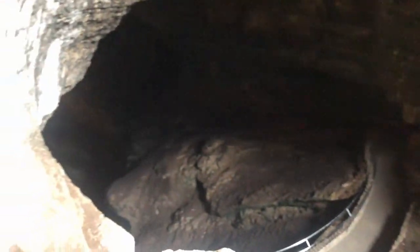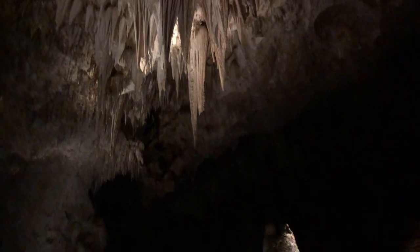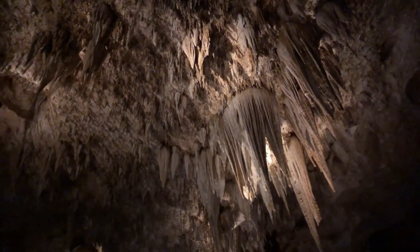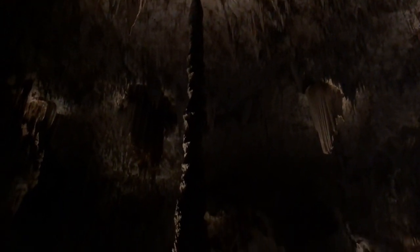So here we go into the entrance of the cave, Carlsbad Cavern. A 360 view of the cave. It echoes really loud in here. So when you're here, make sure you're nice and quiet so that you don't disturb other people. Be very peaceful.